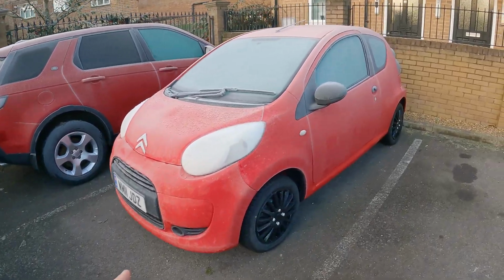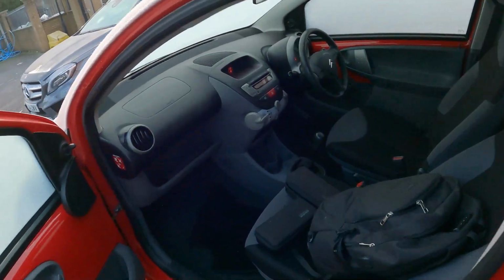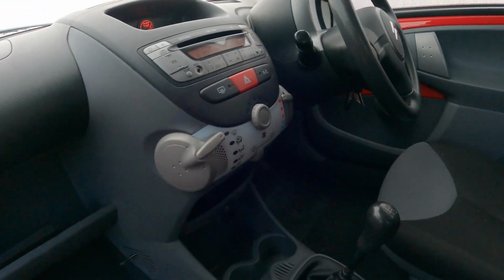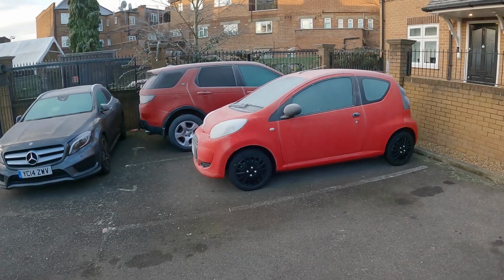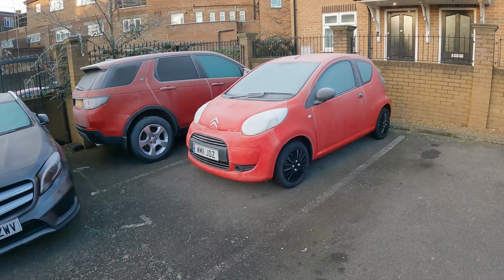Car's warming up, but I've completely forgotten to put the heater on, so let's do that right now to the window. This is going to be a day in the life of a car trader working from home. You guys get to see what I do on a daily basis. Today is probably going to be a busy day for me. It's not like that every day.